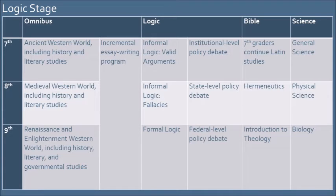Next, you have to think about the information you've gained. This is what the study of logic helps you do. You learn to relate all the bits of information you've gathered, to analyze them and think critically about them, and to reach a valid conclusion through reasoning. But this process is valid across the subjects as well, and thus we get the logic stage.